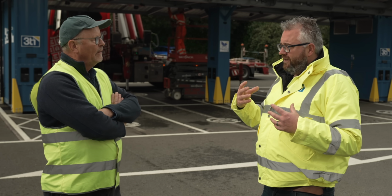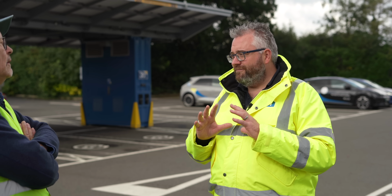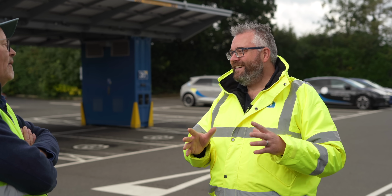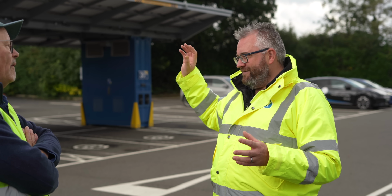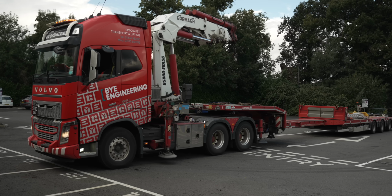So absolutely, we'll use other people's apps. And one of the things we've worked on really hard is exactly those reasons. I've been driving EVs long enough to know exactly what those issues are. It's not just about the CCTV and the lighting and that stuff. It's about that user experience, and it has to be good. So there we go.